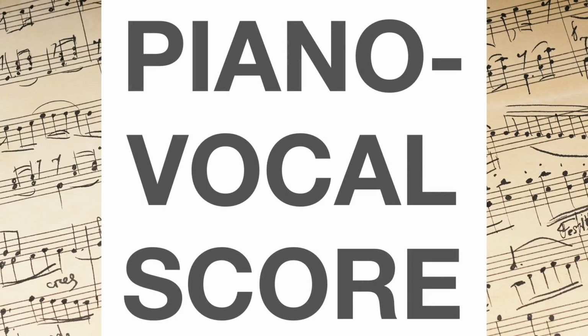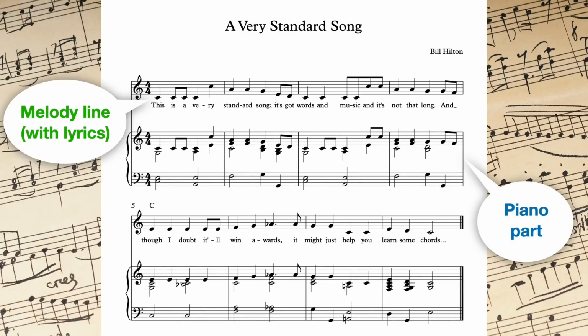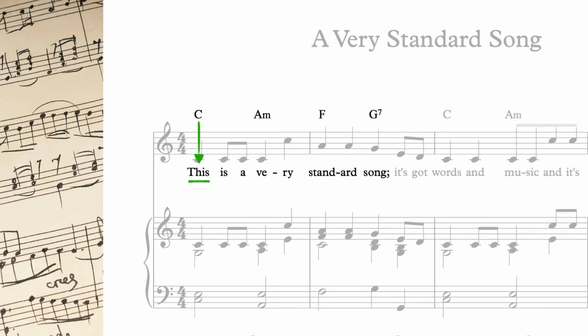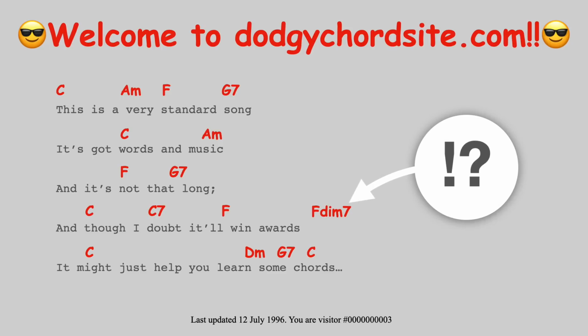If you look at a song in a songbook, you'll usually find it laid out in what we call piano vocal score. That means it has the song's melody line and lyrics, plus a piano part, plus those all-important chords over the top. The great thing about piano vocal score is that you can see the chord changes really clearly, even if you don't read music, because you'll find that the chords are spaced very precisely against the lyrics underneath. So once you know the tune, it's easy to know where the chord changes land. It's certainly a lot easier than using chord websites, which, yeah, are free, but most of them are really hard to read and they're often quite inaccurate.